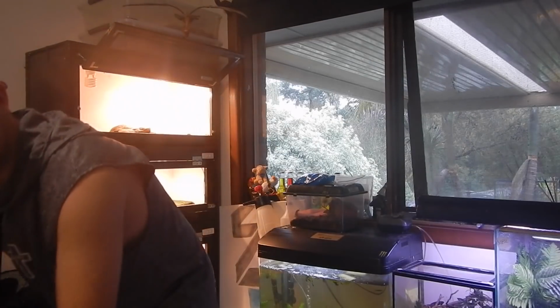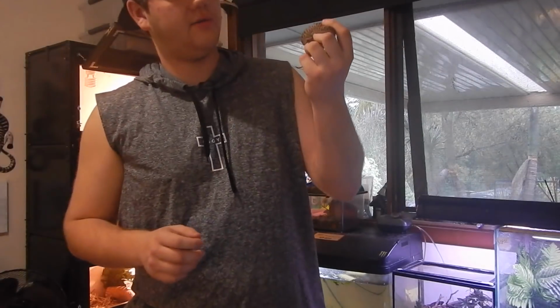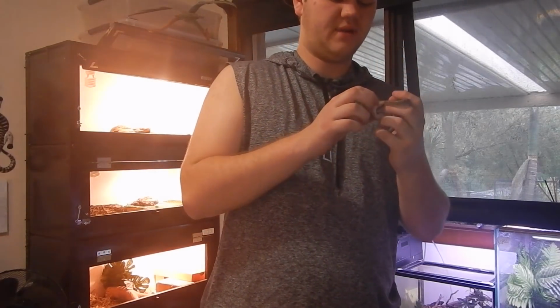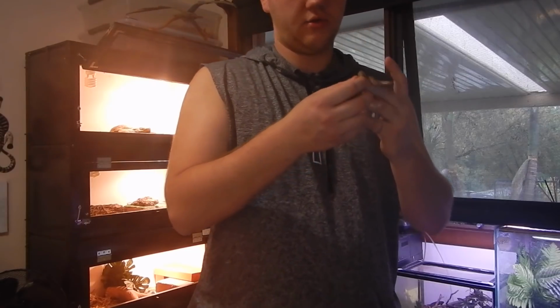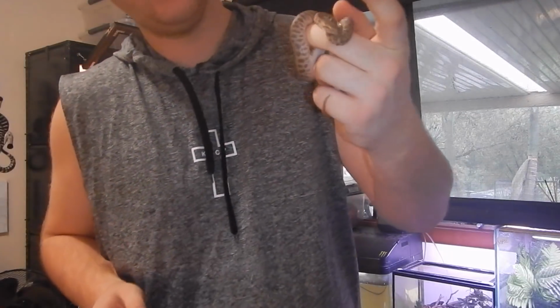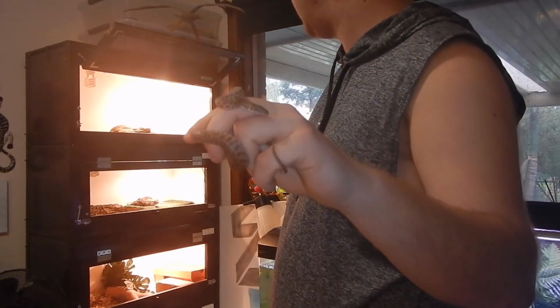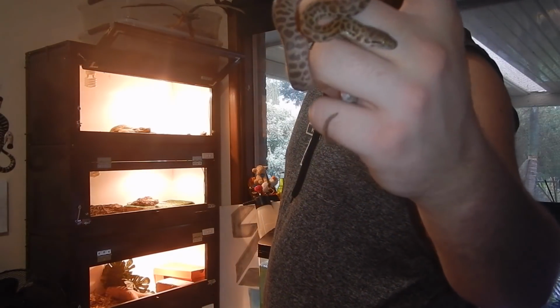So chuck it down and we'll get the snake out. So, what we have here, this is my Stimson's python. How old is it now? Probably 8 months, I think, if that's correct. I'm not too sure, I don't have the card on me. But here's my little Stimson's python. Just going to make sure that the white northern doesn't climb out of the unit. But there's my little snake.